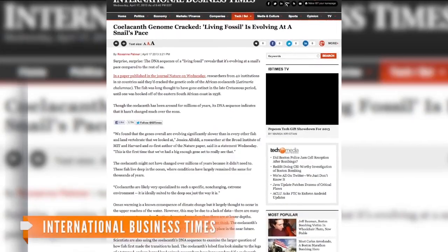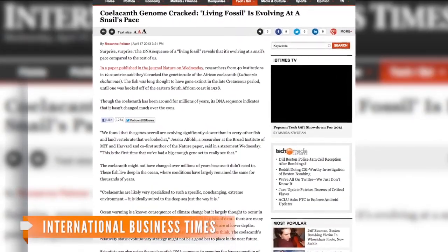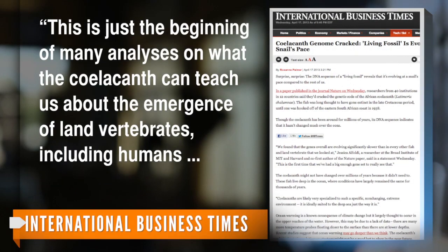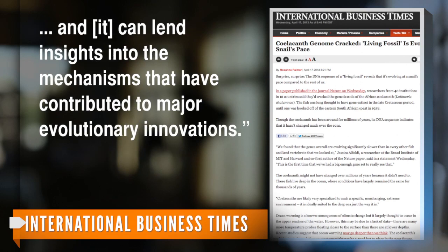The International Business Times quotes one of the study's co-authors, saying of the research, "This is just the beginning of many analyses on what the coelacanth can teach us about the emergence of land vertebrates, including humans, and it can lend insights into the mechanisms that have contributed to major evolutionary innovations."